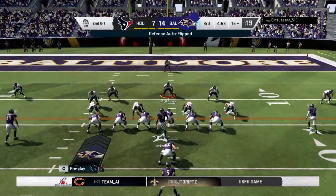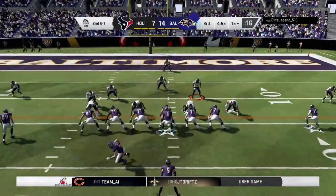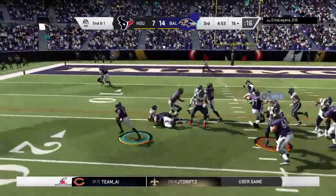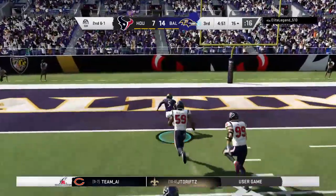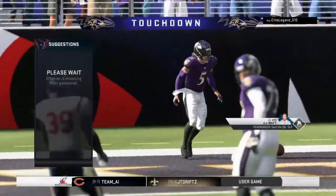That last catch short of the marker by just a yard leaves him with a very manageable 2nd and 1. On second down, a run with Lindsey. They'll take it into the end zone for a Ravens touchdown.